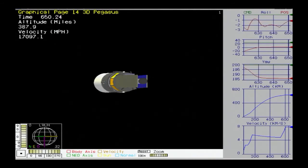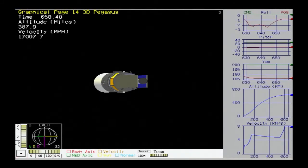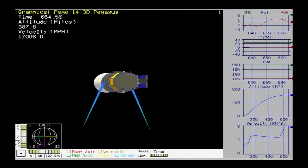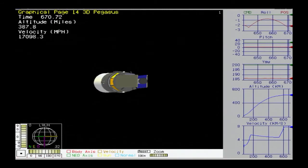CSC on admin, go ahead. We do. Attitude remains nominal. We're 650 seconds into the mission. Expect payload separation at 786 seconds. Copy that. And GNC reports that we have an excellent on-target orbit for IRIS.